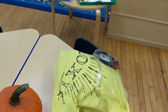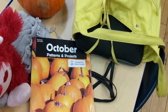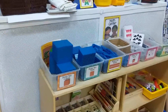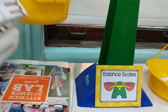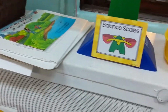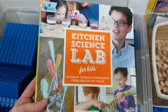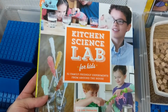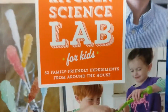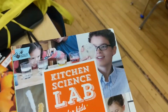And then I have this October book that I want to look at to get some inspiration and some ideas for the kiddos. And then also one of my amazing, wonderful, sweet, thoughtful parents bought for me this book called Kitchen Science Lab for Kids for cooking activities and science projects. So I can't wait to read this and look through this. Super exciting. I'm thinking about digging into these books probably next week when we have our first fall break.